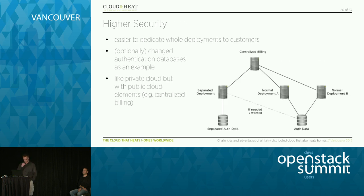What we can provide is a mixture of private cloud and public cloud. This is an example where you would have centralized billing across the deployments. At the top, there's a centralized billing server, like for a normal public cloud. In the next layer, there are different deployments. On the left, there's a separated deployment for a specific customer. We can do this because our deployments are usually smaller, or it's actually a deployment which is running in the same building as the customer. And to the right are normal deployments.